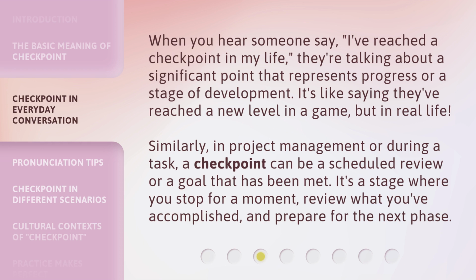Similarly, in project management or during a task, a checkpoint can be a scheduled review or a goal that has been met. It's a stage where you stop for a moment, review what you've accomplished, and prepare for the next phase.